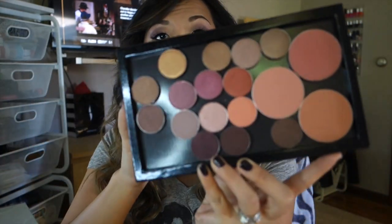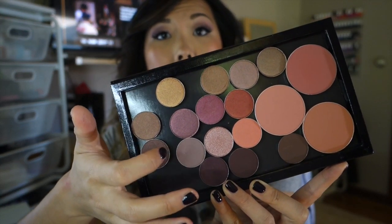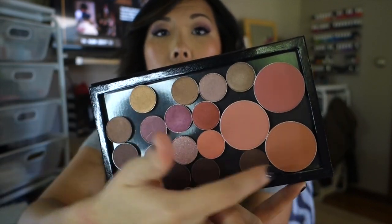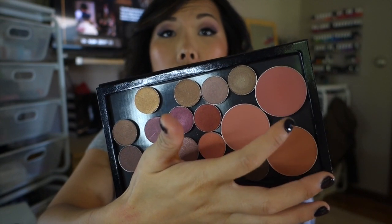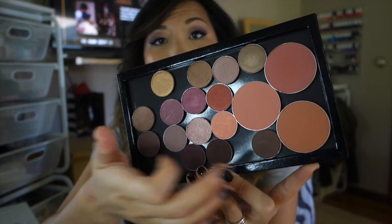So I just got a bunch of fall colors, as you can see. I got a bunch of browns, a bunch of dark purples, some warm and cool toned pinks, and then I got 3 blushes over here that are so pretty. This one right here is my favorite so far. I believe this one is Pinch Me. Yes, this one is Pinch Me. It is so gorgeous. I'm wearing it today. It shows up like a brownish pink. It's just gorgeous. And then I also have Melba and Copper Tone, which are really pretty.